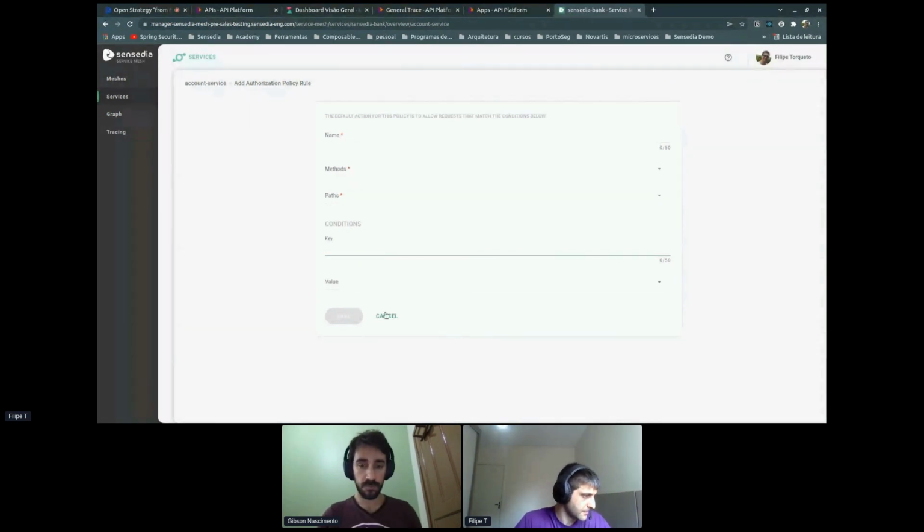And again, those configurations are made out of the box, with no configuration involved, meaning that the development team will focus only on what really matters, which is coding the business itself. Security, traffic management, and other nuances will be handled in the platform itself, the Sensedia platform. So I think that's it for the demo.